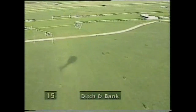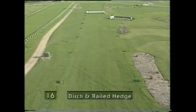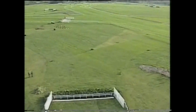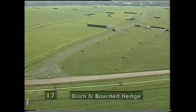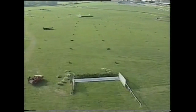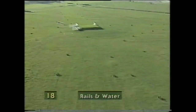They jump this both ways, north, south, east, west, and then on round again. Fence 15 is the ditching bank. You turn right-handed again up there, and then this time, instead of those rails, you turn right-handed, come inside the course. That's a ditch in front of a hedge. And for anybody who's interested in eventing or hunting, if you were let loose here on a Sunday, then you'd have a really good time.